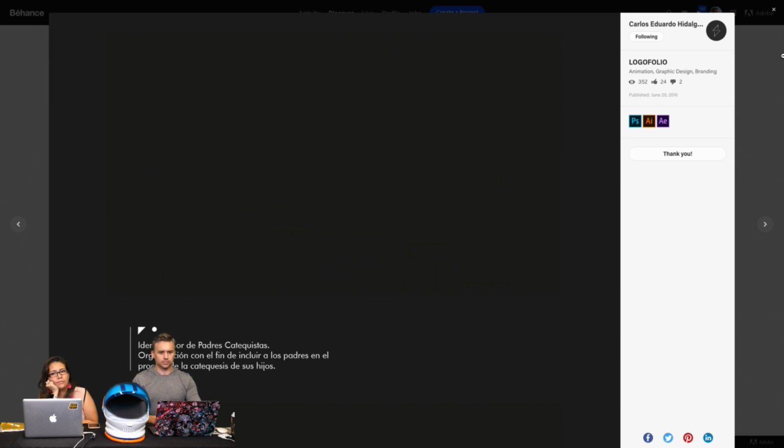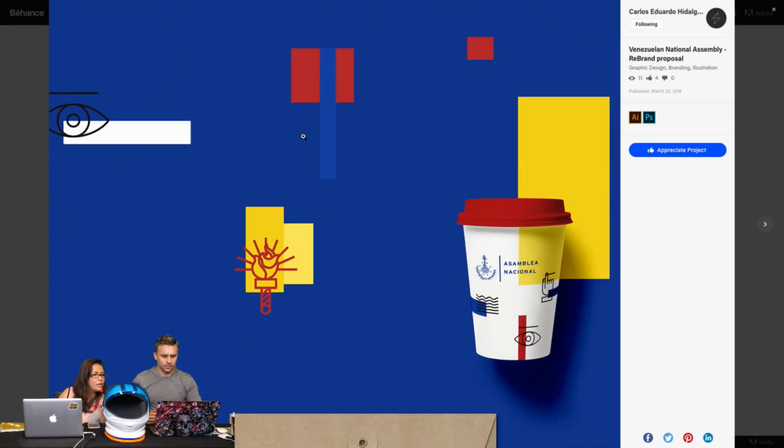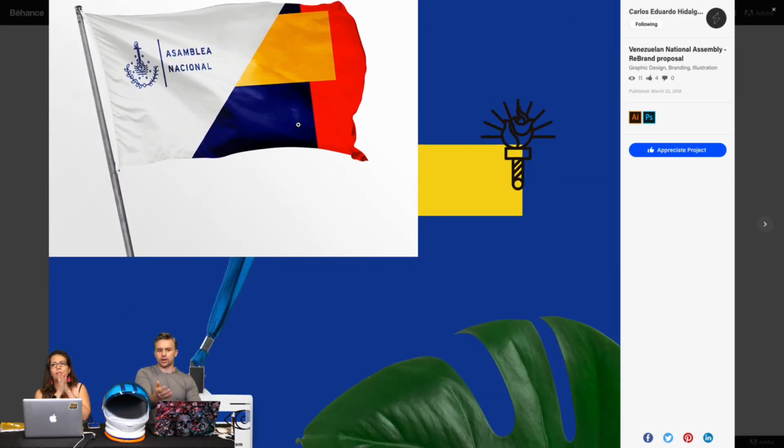I love it. Oh wait, we're kind of wrapping up here. Which one is the one that he says AN? Venezuela National Assembly. This one. Anyways, we're pretty much wrapped up. Yeah. This is tight. Look at how tight this is. That's beautiful. Fantastic job. You can tell, Carlos. Love the colors. Vanessa's in school. She's doing well.